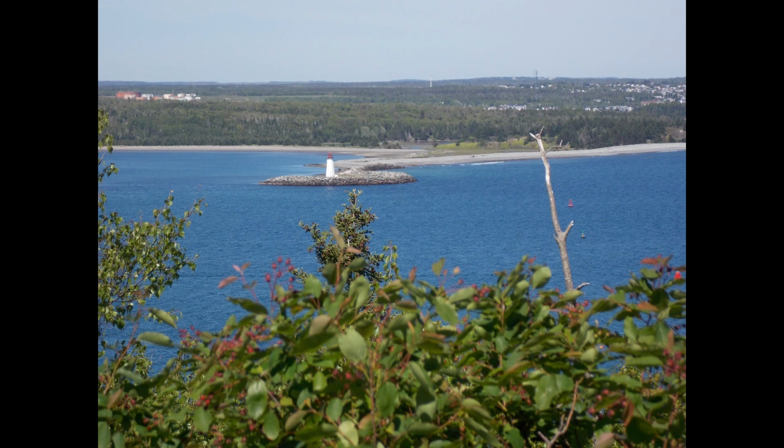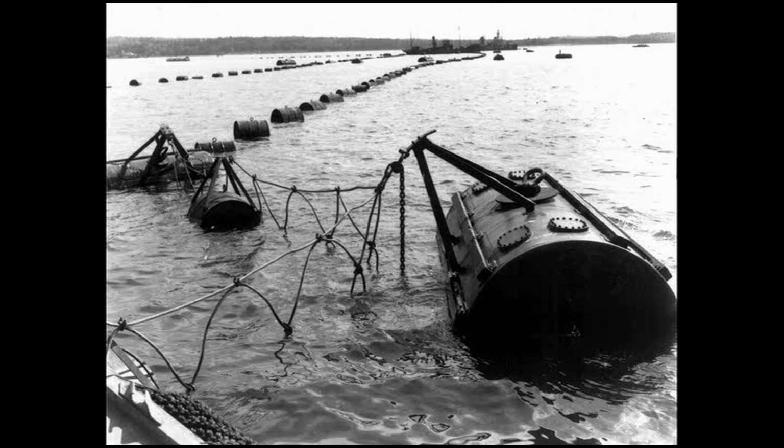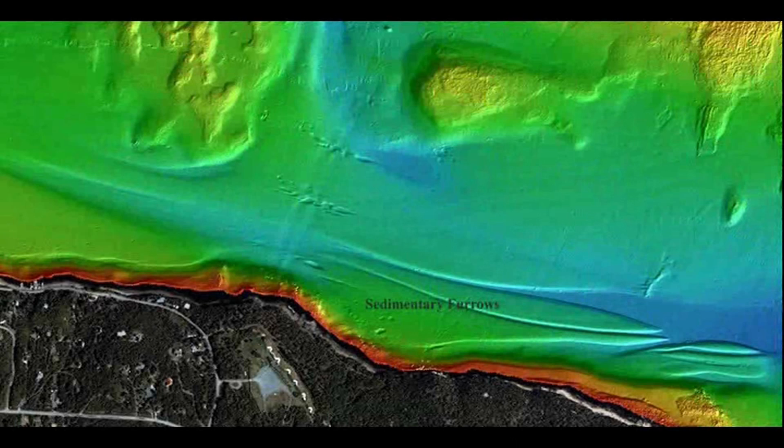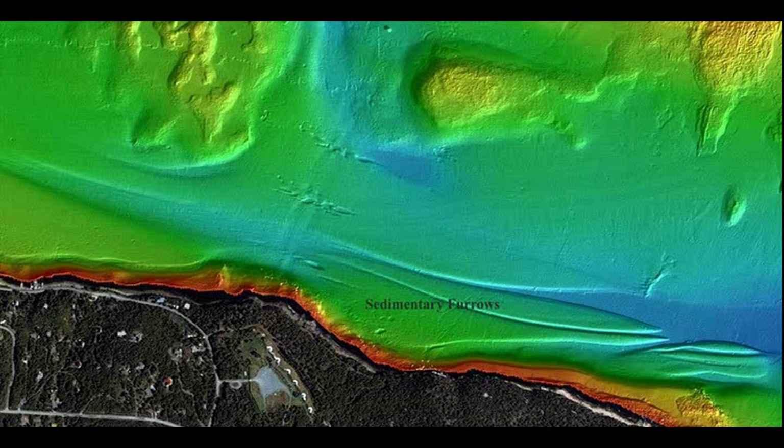Proceeding down towards the water, we have a wonderful view of the main navigation channel into the harbour where, during the World Wars, an anti-submarine net was deployed here to keep U-boats out of the harbour. Located along the narrowest section of the channel, York Shore Battery was the landfall for the net that extended across to McNabb's Island where the lighthouse stands. Even today, detailed bathymetric data show scouring of the sediment around the footings that anchored the net.